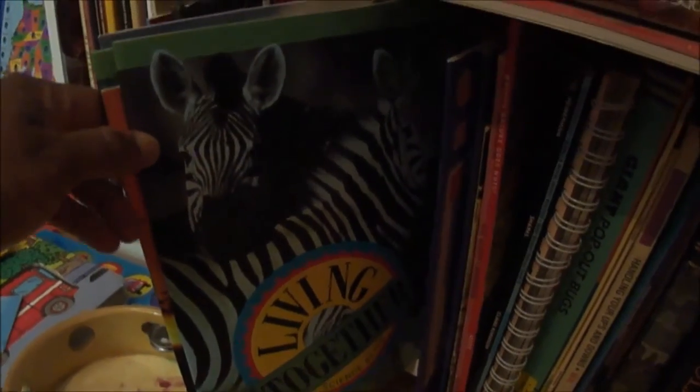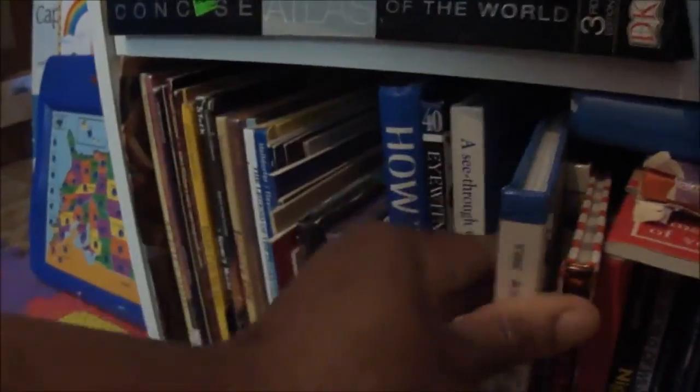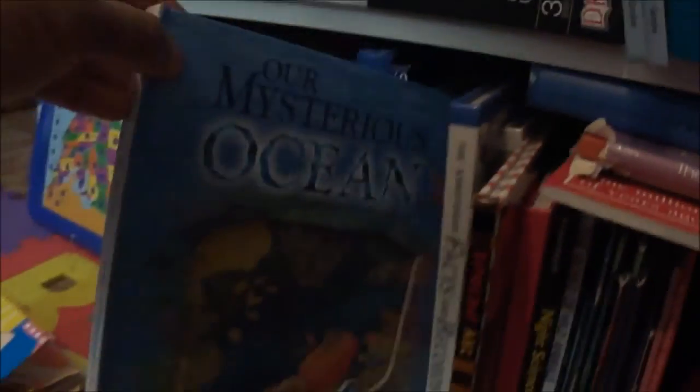These Living Together Science Alive books. A couple of other big chapter books down here, random. Dinosaurs, Solar System, Facts and Records book, an ocean book, Eyewitness book, and How Things Work.